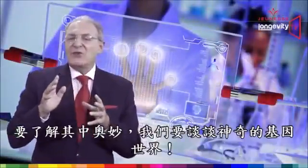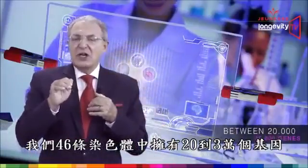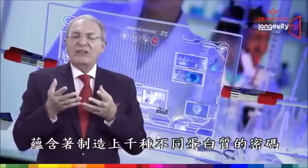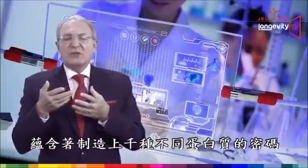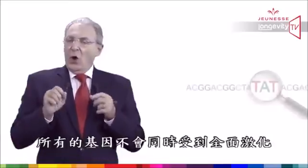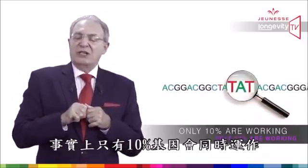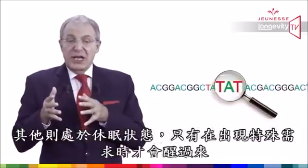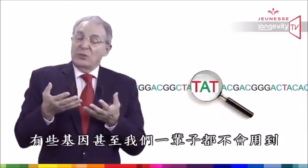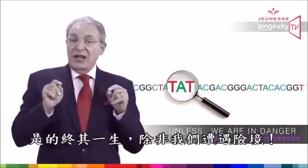To understand why, let's go to the fascinating world of genetics. You know, we have between 20 and 30,000 genes located in each of our 46 chromosomes. Those genes are holding the secret codes for manufacturing thousands of different proteins that we need for growing, working, thinking, and surviving. All genes are not activated at the same time. In fact, only 10% are working at the same time. The others are dormant and will wake up upon special needs. Some will stay dormant all our life. Yes, all our life, unless we are in danger.